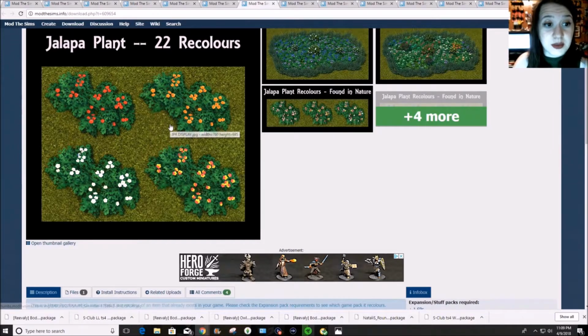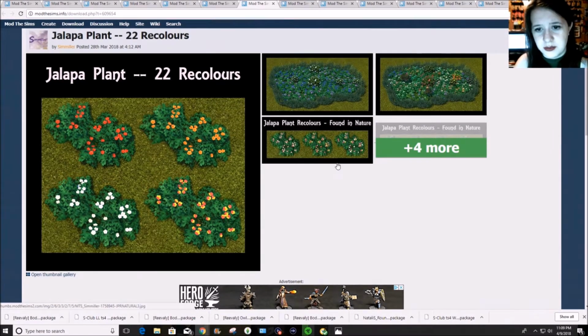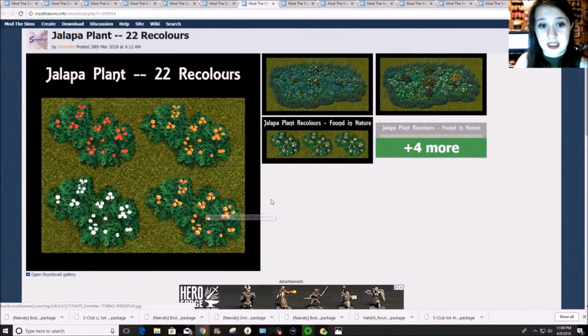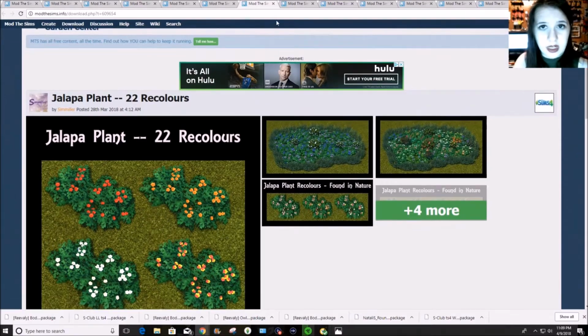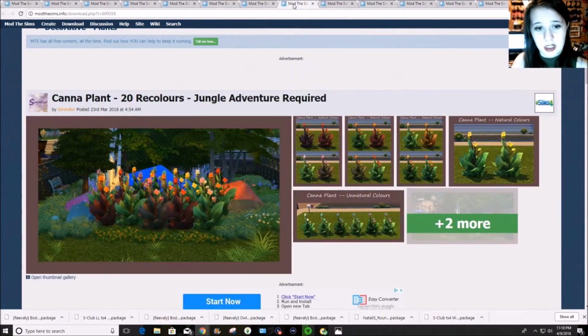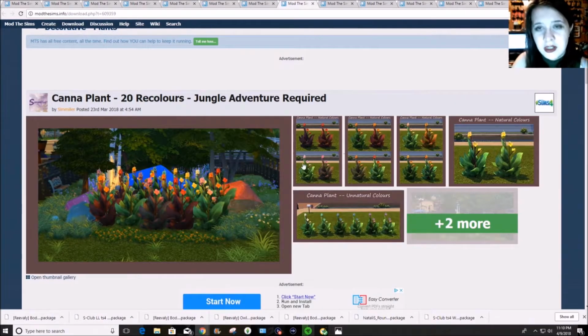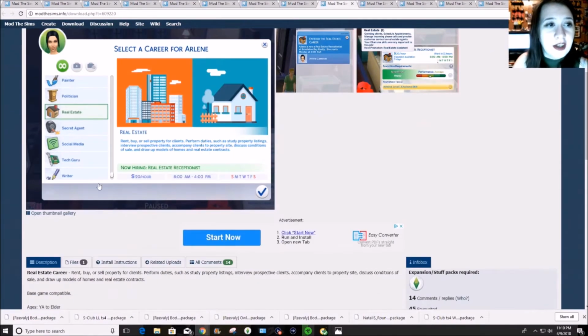So then this is a recolor of that plant that's in from Jungle Adventure, and it gives you more options, which I like. I use this thing quite a bit already, so the fact that I can have more colors is nice. Again, another Jungle Adventure one. There's one from the base game and one from Jungle Adventure. They look almost the exact same. Either way. Okay, another career.